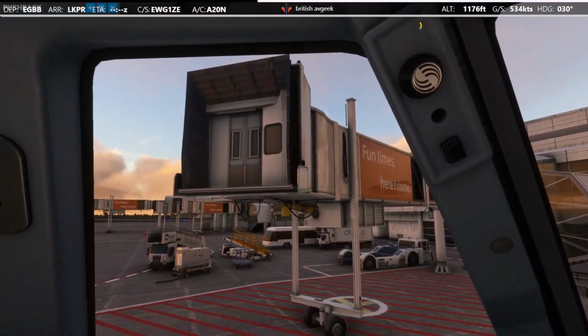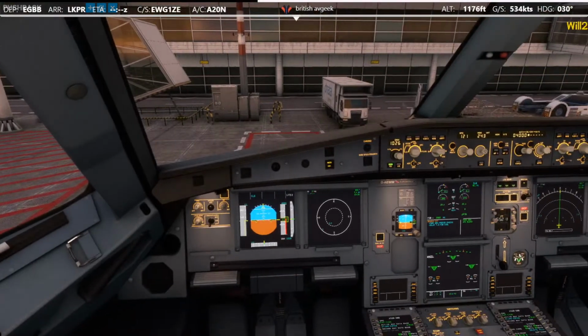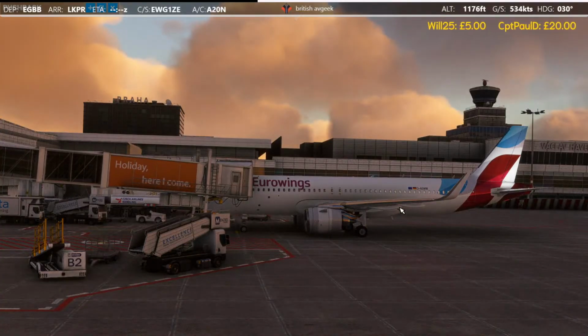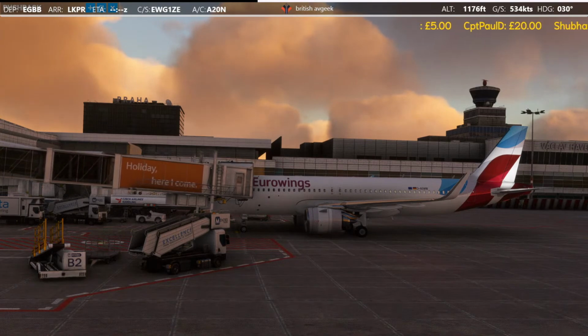We are, custom jet bridge, that works. Always good to test that. Let's get the brake fan on. And we want to check the hydraulics, don't we? So, what is it? Aileron droop? Is it elevator droop as well?